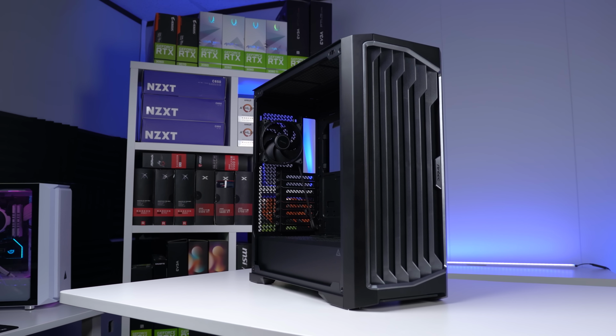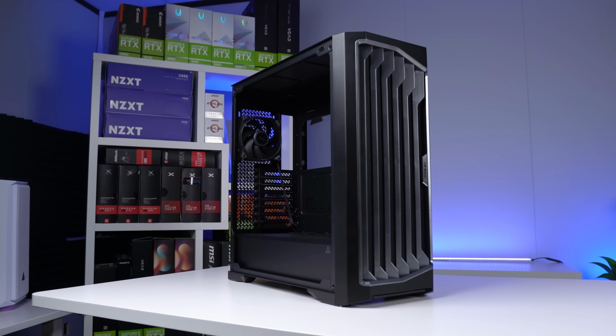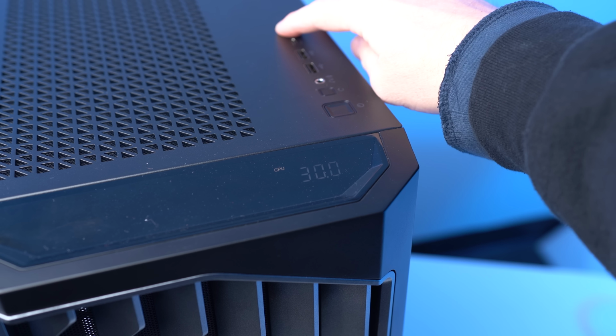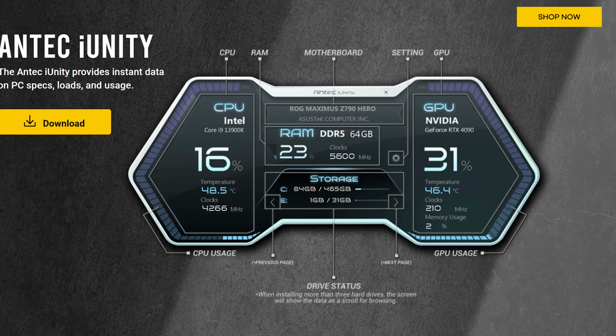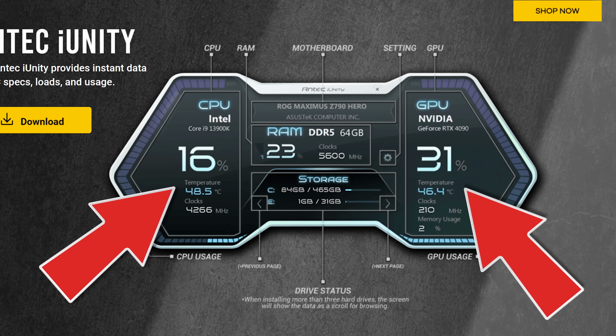The case that all these parts are housed inside is the brand new Antec Performance One, and this case launched early last month with a bang. This is not only rocking a super aesthetic and high performing design, but it's got a really unique temperature readout screen up here at the top, which is honestly perfect for a benchmarking PC like this. You can install Antec's iUnity software and get this all configured, and basically it allows you to very quickly monitor the temperatures of your CPU and GPU, which is a really neat feature.